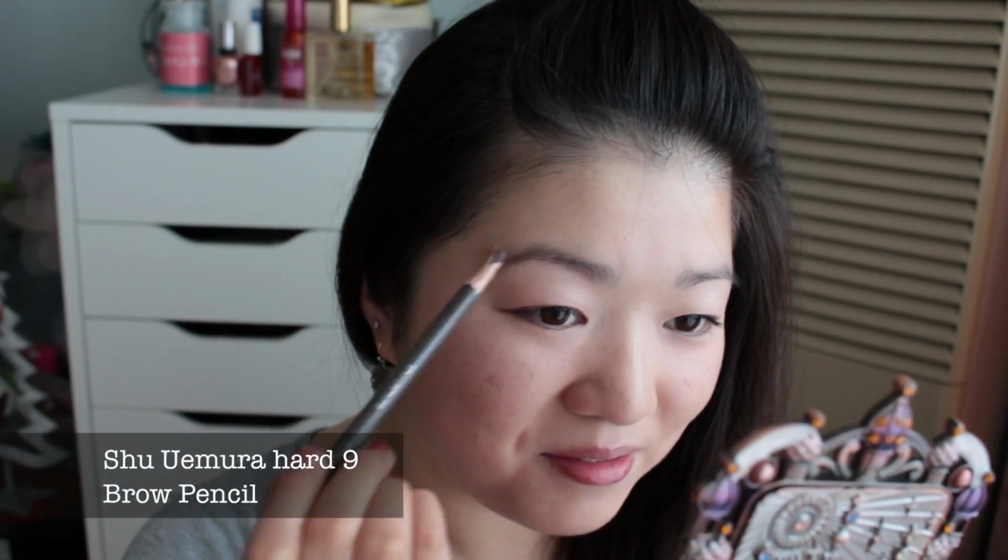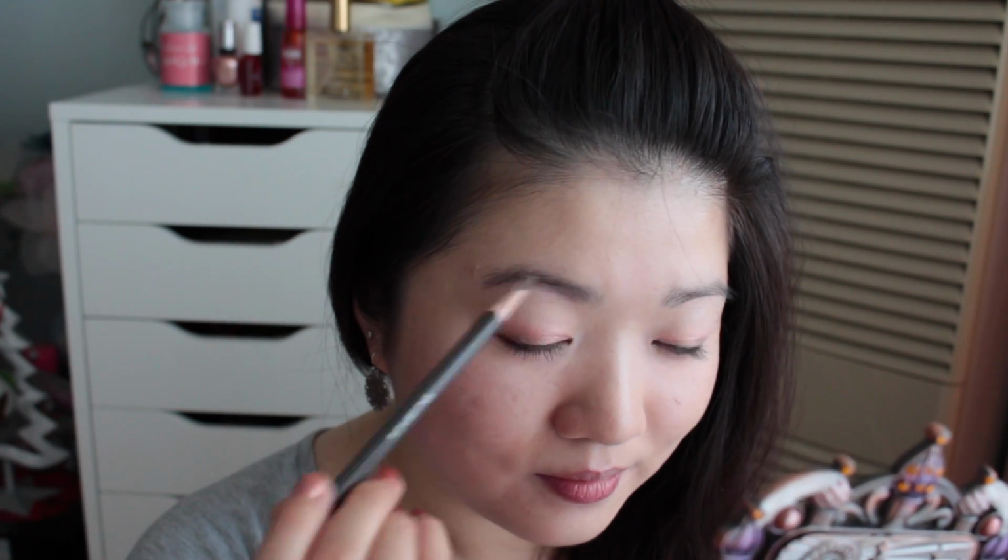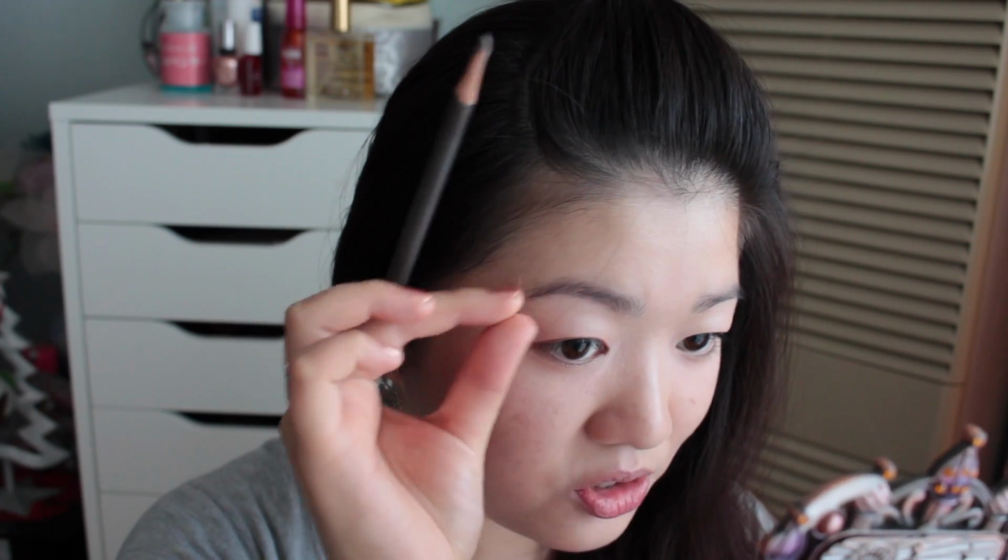Taking our brow pencil and filling any empty gaps, and I like to give it a pinch on the end.